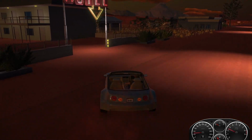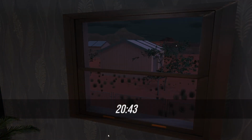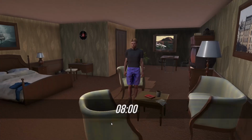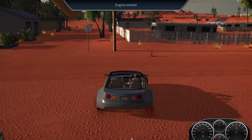700 horsepower is definitely achievable, but I don't know if I want to use this one for that. I did see that the Magura took off like a bat out of hell in that race. So I'm thinking I'm going to look for probably another Magura.